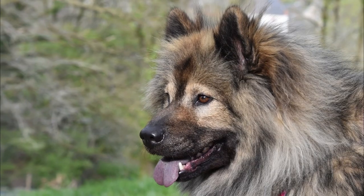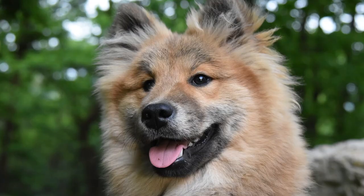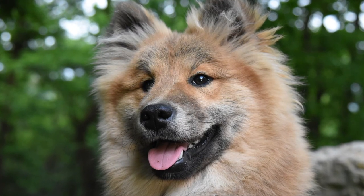They have bear-like faces, even more noticeable when they're puppies. But even adult Eurasiers are affectionately nicknamed the Bears.